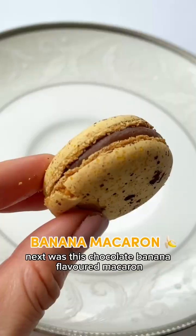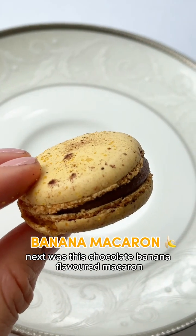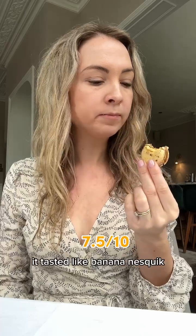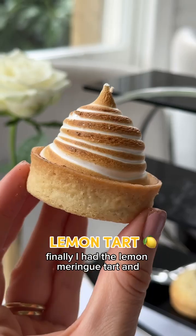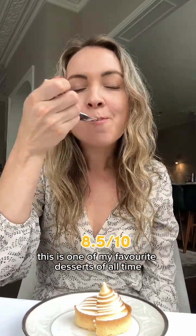Next was this chocolate banana flavored macaron, which tasted so nostalgic to me. It tasted like banana Nesquik if anyone else grew up drinking that. Finally, I had the lemon meringue tart, and this is one of my favorite desserts of all time.